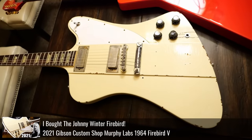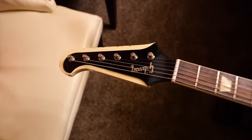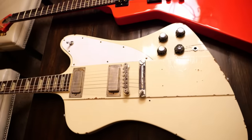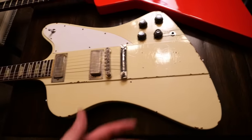Over here, we've got the Johnny Winter Firebird. I actually have two of these. I mean, if you're interested in trading for one. The market did not love these at $9,000. And they're Murphy aged. I think they're fantastic Firebirds, one of the best Firebirds I've ever played, but I get it at the same time.